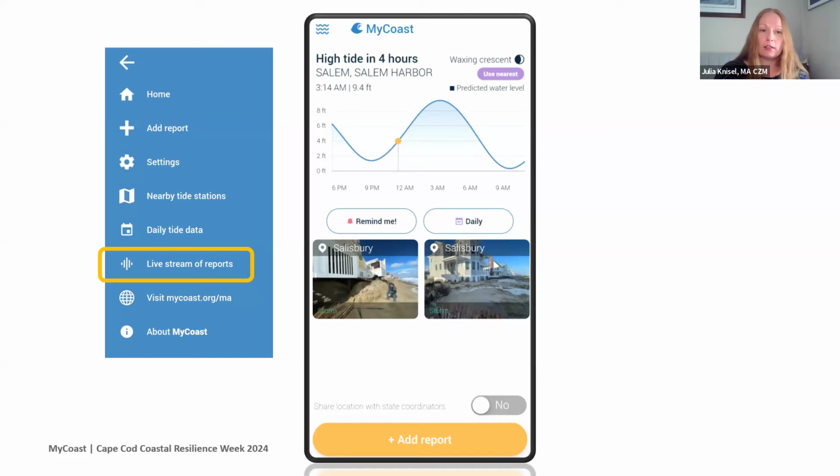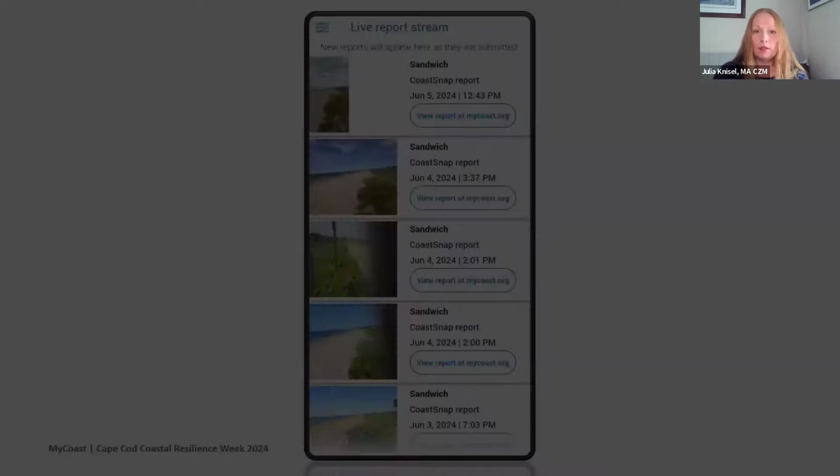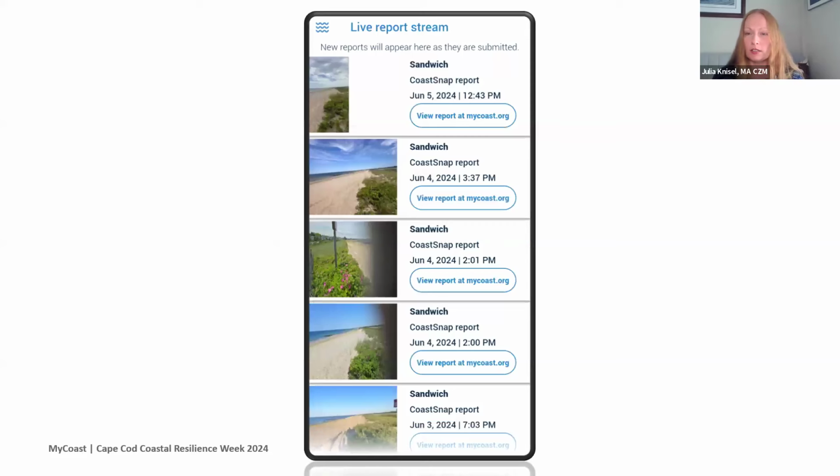So if you do click on that live stream button in the app, you'll see a list of the most recent reports. Thank you to all the CoSNAP people that are getting out in this nice weather. When you click on one of those buttons for the view report, you're going to leave the app and go to the online platform to see the full report.